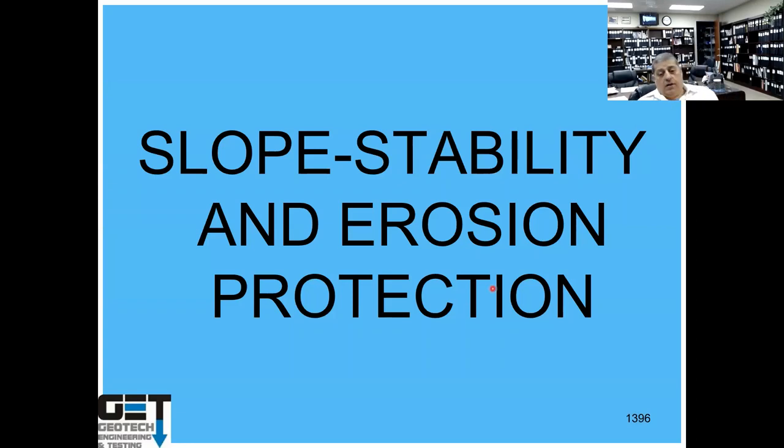Slope stability. Somebody asked a question here. I didn't understand the question, so please repeat your question. Maybe make it simpler so I can understand what the question is.